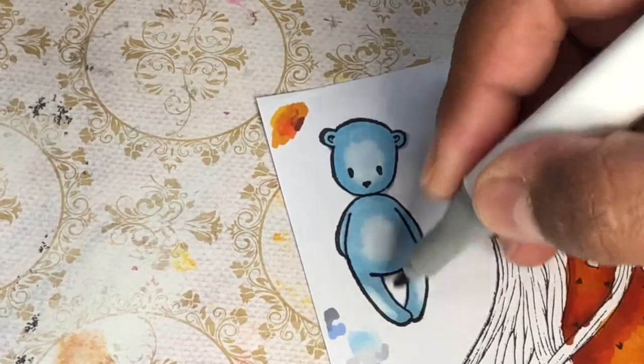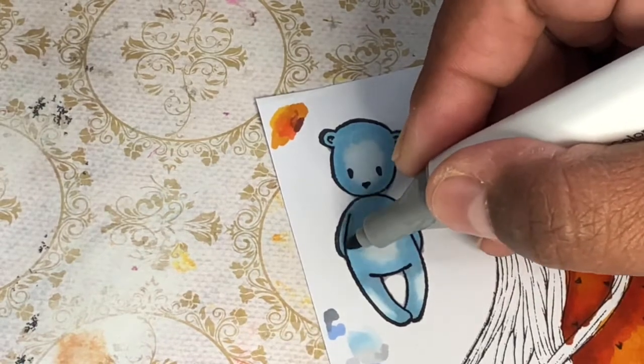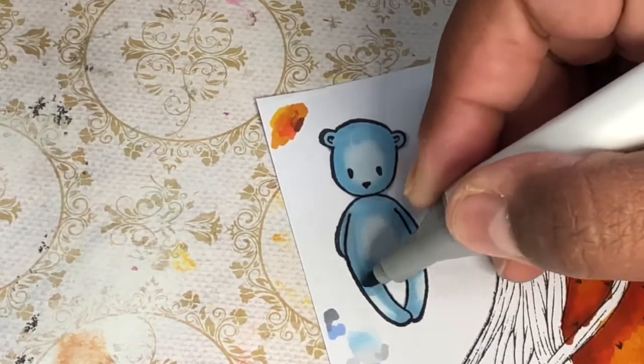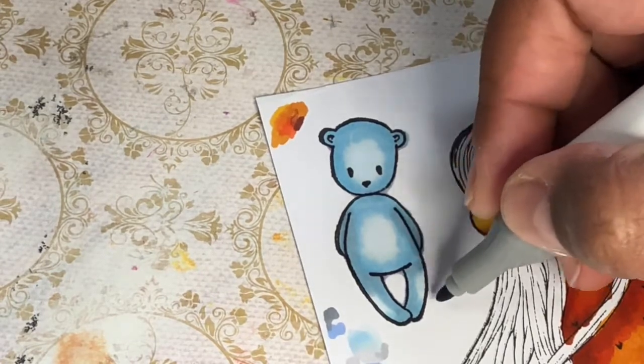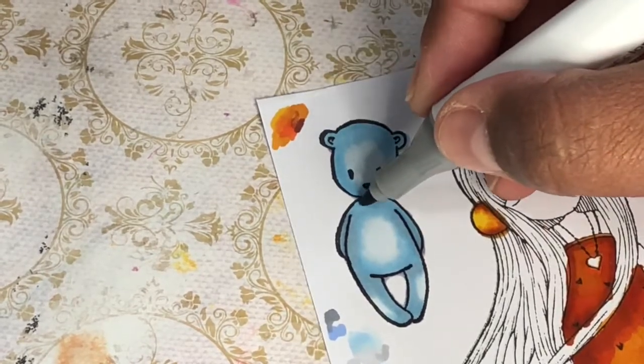Let's switch back to the actual coloring. So I'm over here with this teddy bear, and I'm using the Aspire markers, and I'm doing a 3-color combination, but I'm also going to end up throwing in 2 other colors. So 2 different kinds of gray.